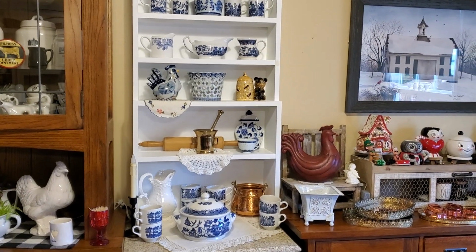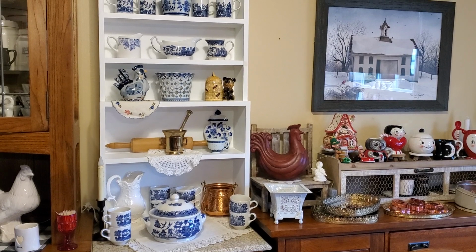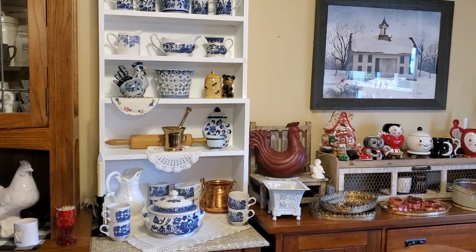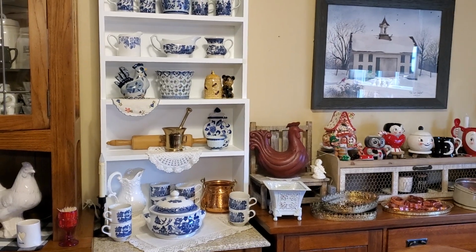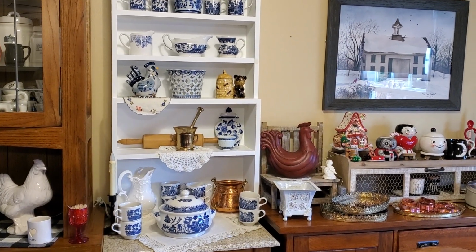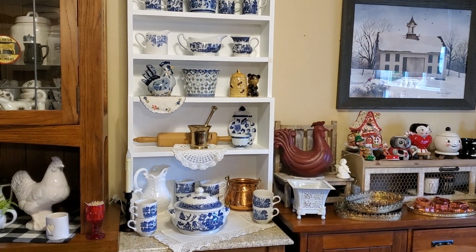But I'm making progress. I finally got all the Christmas down in the living room and kitchen. It's still everywhere else. And so I thought while I had this white shelf empty and the buffet, I would go on and do a haul.